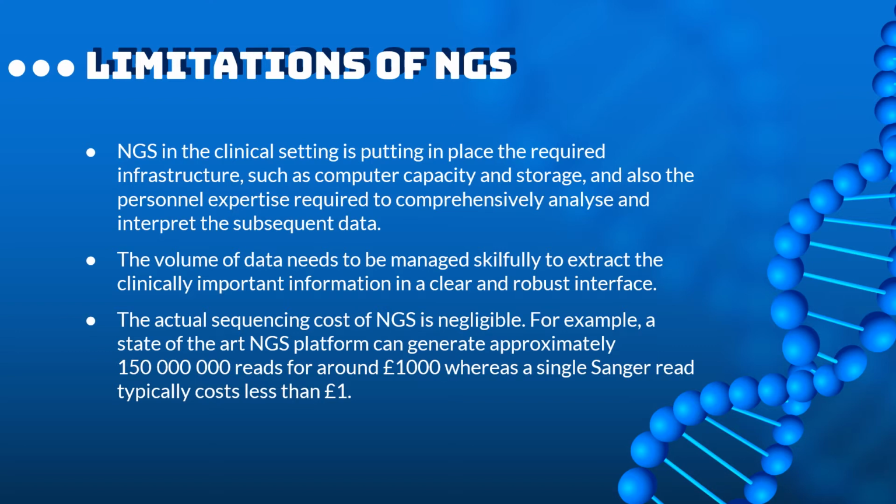For example, a state-of-the-art NGS platform can generate approximately 150 million reads for around €1,000, whereas a single Sanger read typically costs less than €1. Now, to make NGS cost-effective, one would have to run large batches of samples, which may require super-regional centralization. Following the initial capital investment, the capacity of an NGS facility can provide a service on a national scale, likely offering economic benefits in addition to improvements in patient care.